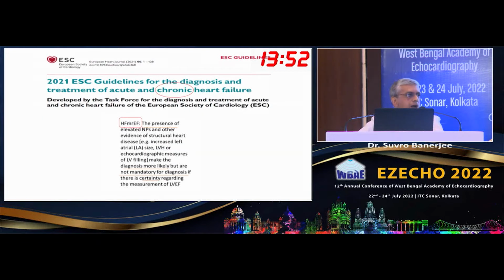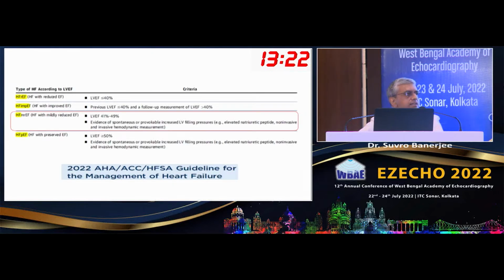However, the guideline also clarifies that to diagnose heart failure with mildly reduced ejection fraction, the presence of structural heart disease and elevated LV filling pressure are not mandatory if there is certainty about the value of the ejection fraction which you get. But still, the presence of these parameters would make the diagnosis more likely. However, the ACC guidelines say that the presence of spontaneous or provocable increased LV filling pressure is mandatory for the diagnosis of heart failure with mildly reduced ejection fraction.